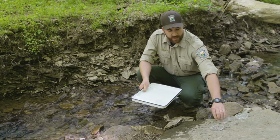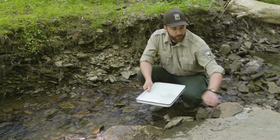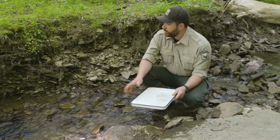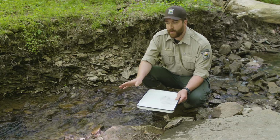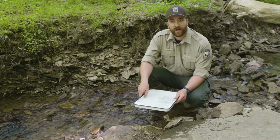And before we leave, we're just going to make sure we pick up everything that we brought with us. And also, I'm going to check this area for litter, and I'm going to take that out with me as well. We always want to make sure we leave the area better than we found it.